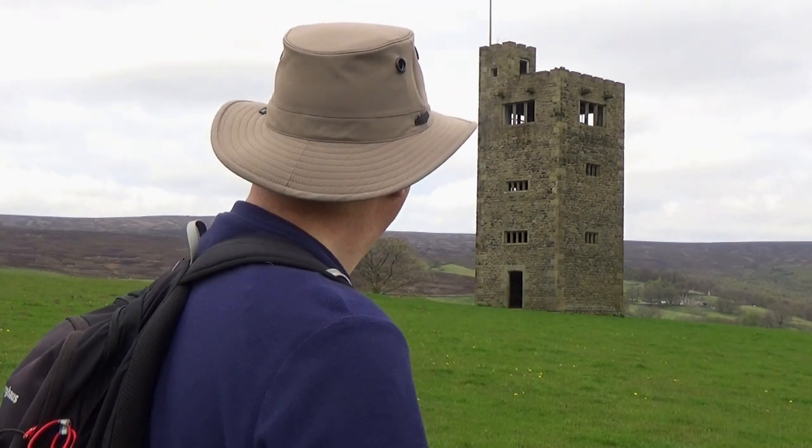I really enjoyed having a look around Boots Folly. First time I've been this close up to it. Seen it from a distance many times and it always looks impressive. Yeah, I enjoyed that.